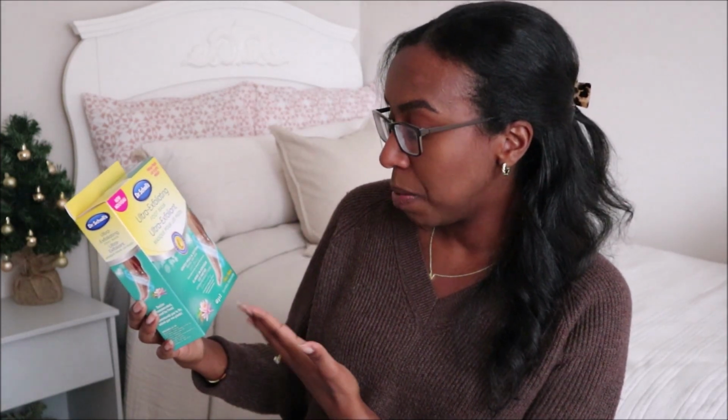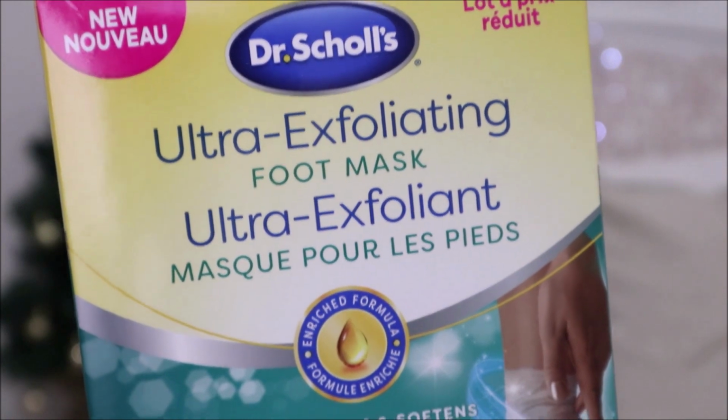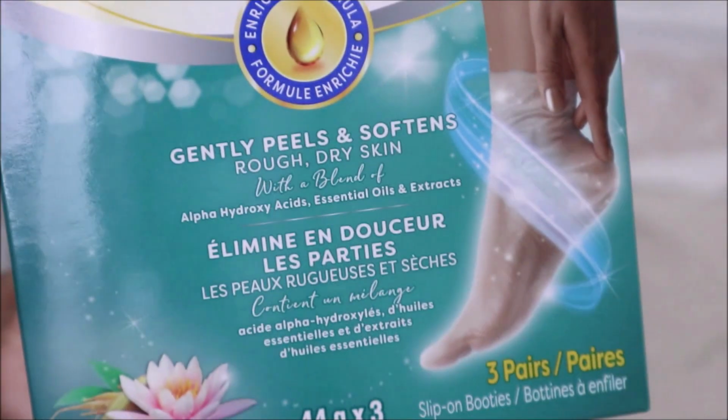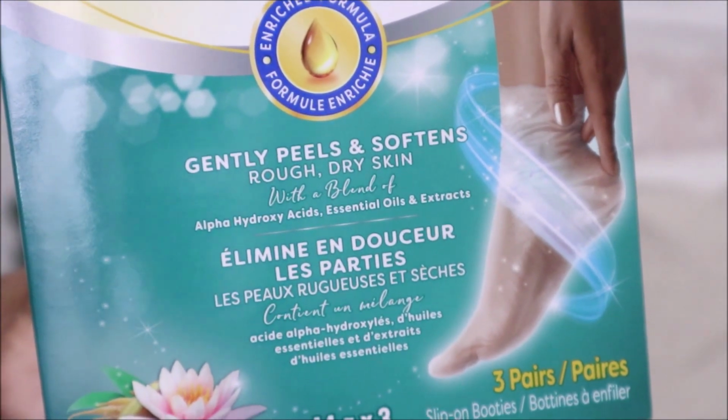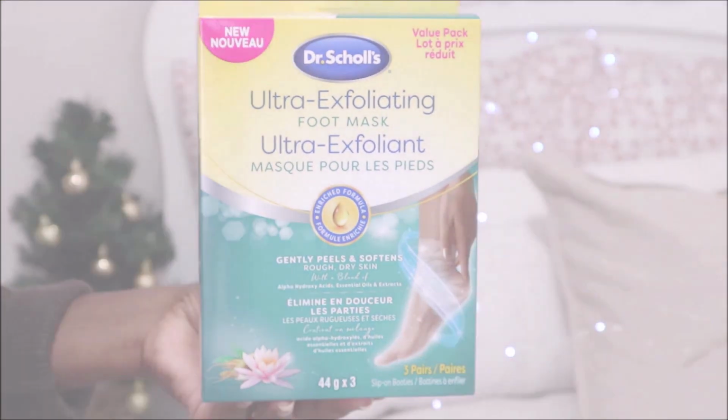And then next, to keep your feet looking amazing not only in the winter but all year long, is products from Dr. Scholl's, and this is the Ultra Exfoliating Foot Mask, and this comes with 3 different pairs inside here. It's an enriched formula, and it gently peels and softens rough, dry skin. And yeah, this just sounds really good. And then afterwards you can follow up with their foot lotions, and they have an ultra exfoliating and an ultra hydrating one.